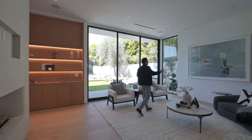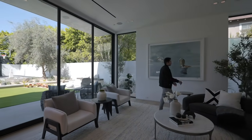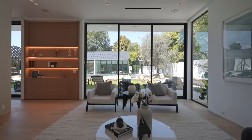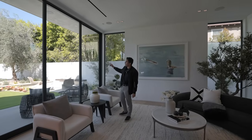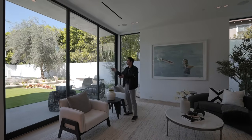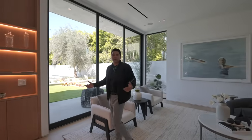Here's the family area, lots of sunlight coming in here, beautiful staging with one of these olive trees over in the corner. Sliding glass doors lead directly out to the backyard where there is a basketball hoop, a large pool and jacuzzi, and that guest house is phenomenal. Can't wait to go out there. But we're gonna keep on moving here.